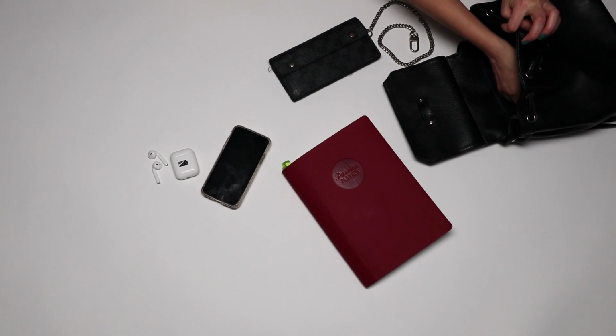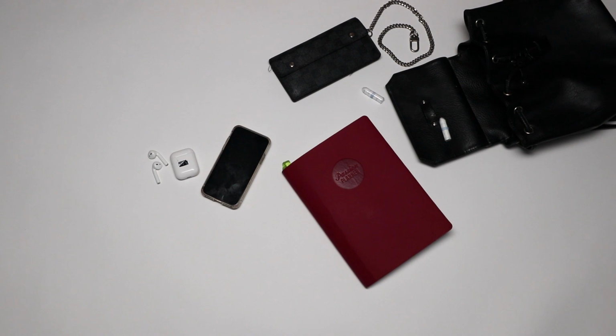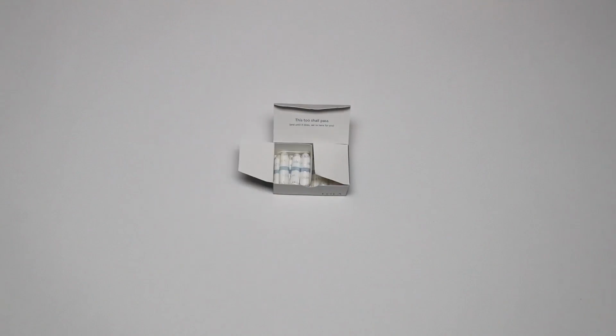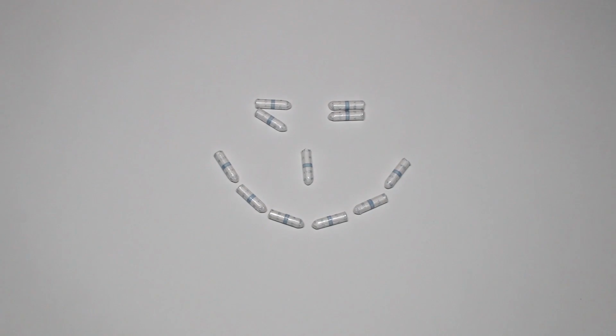Okay, so I actually haven't seen this next item in any of these videos, but I always keep tampons in my bag. I didn't used to, but the amount of times women have asked me if I had tampons in the bathroom and my answer was, "Ooh, sorry, I just cleaned out my bag," was incentive enough for me to keep them in my daily bag.